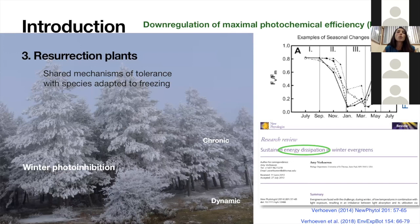So we have a dynamic component, whenever this downregulation is reverted within a few minutes or hours under warm conditions. And we also have a chronic component, which is reversible after several days under warm conditions, and typically at the end of the cold season, so at the beginning of spring.